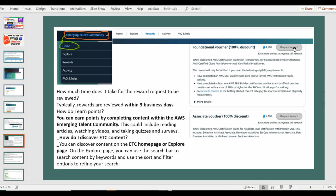And before appearing for the exam, it is always good that you try yourself with practice exams and exam preparation courses, right? So AWS is making it a mandate, an eligibility requirement, before you take any foundational level exam or associate level exam. So what you have to do is complete the exam preparation course in AWS Skill Builder, and also try the official practice question set, and you have to score 70% before you request for the reward.